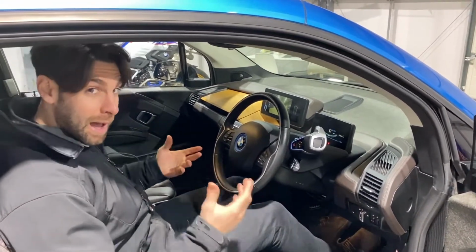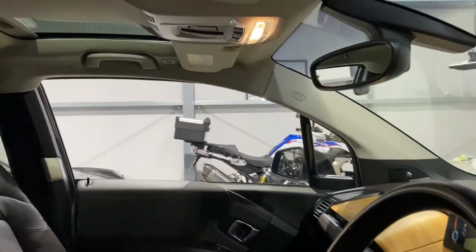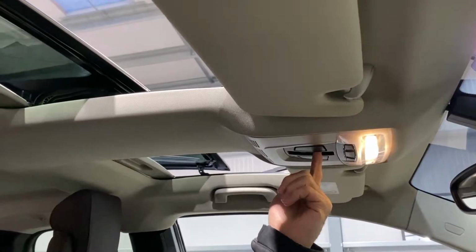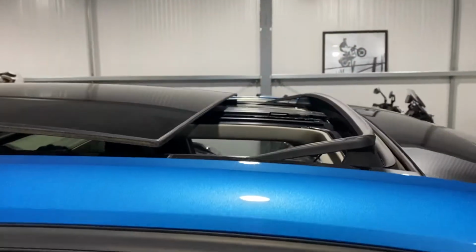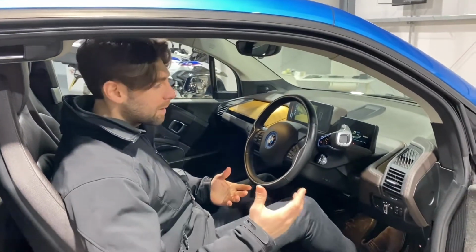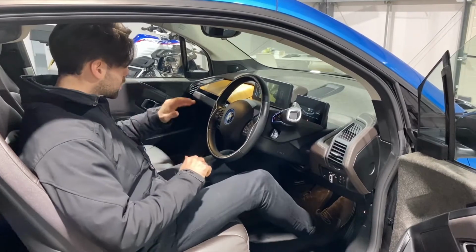And then on top of that, you've got twin electric sunroofs, if you can see that in the video, and these fully open all the way like that, which gives you a lovely bit of air in this car, a lovely bit of extra light in this car. Some really nice optional extras which are not on a lot of these cars, and again, the reason why we bought the car.